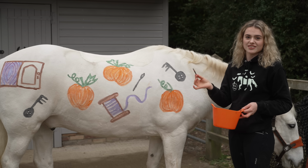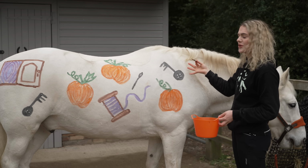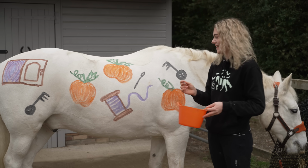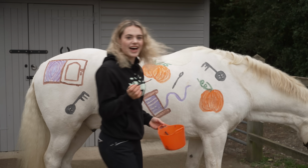It's also just started raining. So if it rains really heavily, I'm going to have to quickly get Casper in because if not, this is all going to wash off and all my hard work will have been for nothing. So I'm going to speedily do that and then we'll see how it looks.